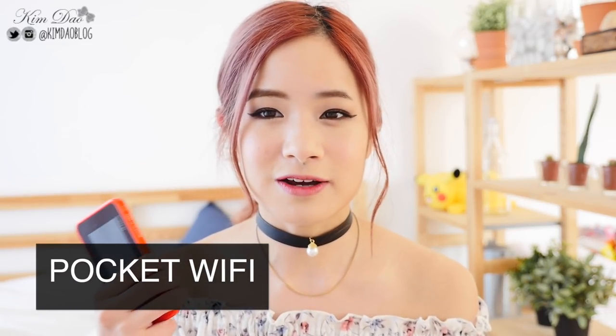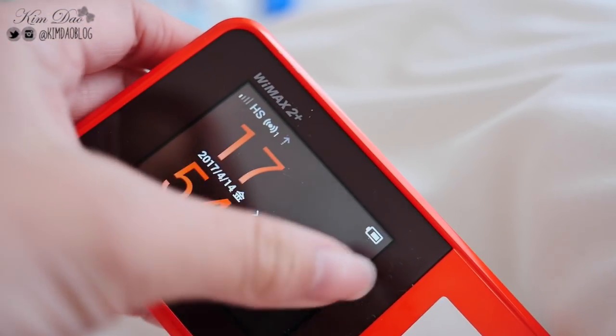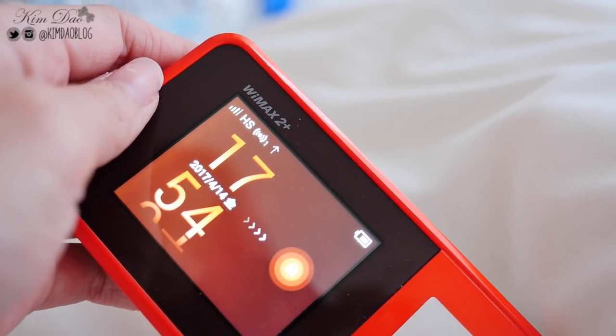So the pocket Wi-Fi got really popular a couple of years ago. The second time I went to Japan, I rented a pocket Wi-Fi and it made my life so much easier. I was able to look at maps, I was able to search up places where I wanted to go when I wasn't at home. I was able to contact my friends.